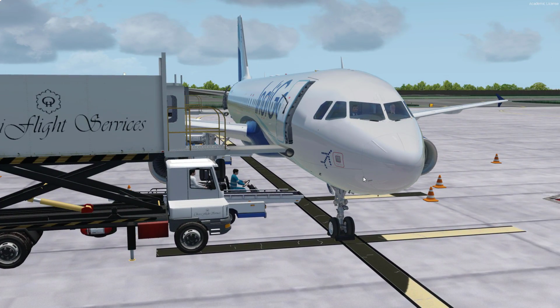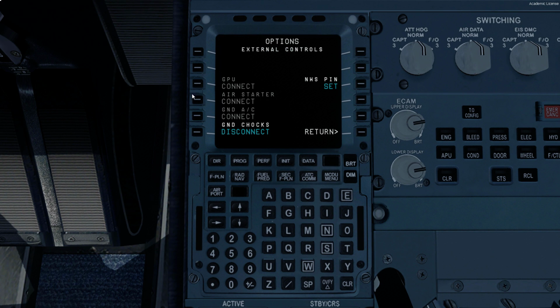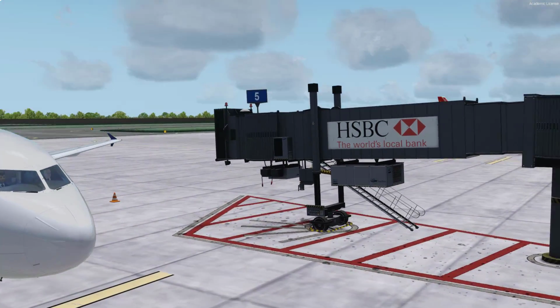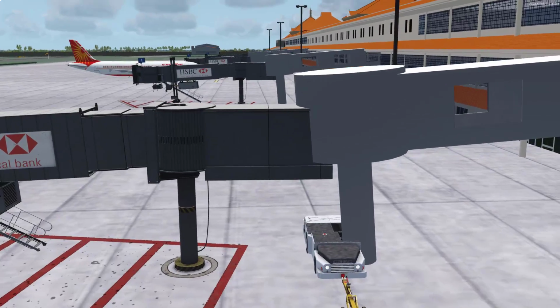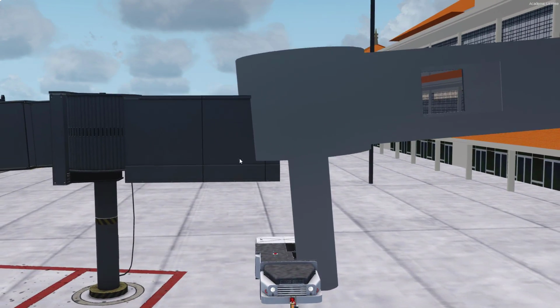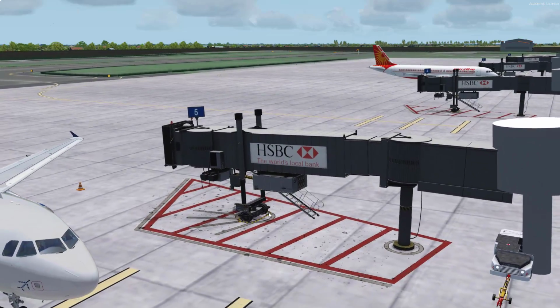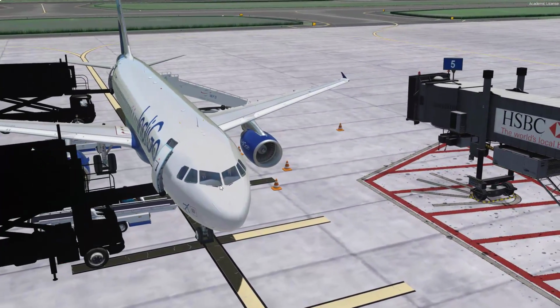So currently the catering is on board, and if I go inside the external controls page, these ground connections are grayed out, as you can see. And now here comes the jetway. This jetway is not with the scenery, as you can tell. It's quite off. I can change it, as this is GSX Level 2's jetway. These are SODE jetways, yes, and they connect up to the door.